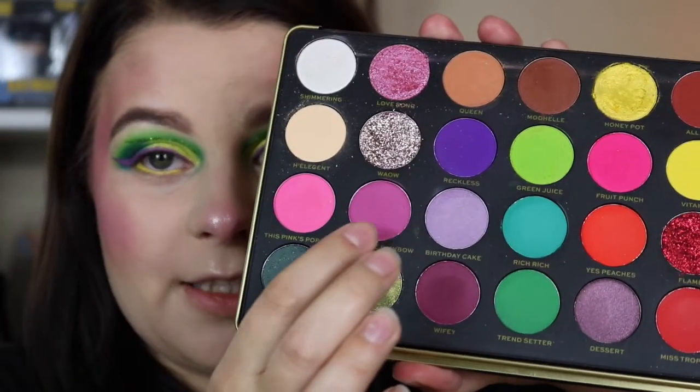Okay, once that is in my waterline, I'm going to take the shade Taste the Rainbow, and we're going to put that along my lower lash line. And I know I look a little bit like a Who from Whoville, but I kind of like looking like a Who from Whoville. I like it.